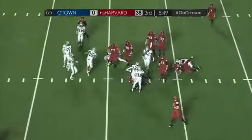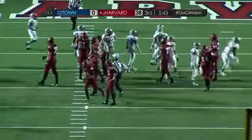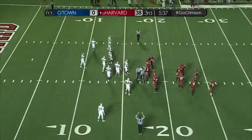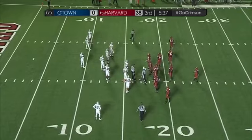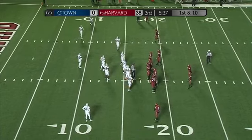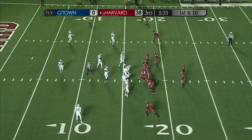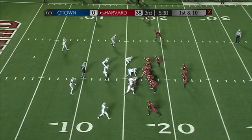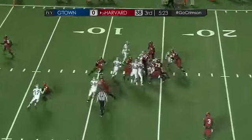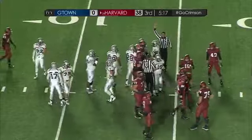Reimers again. And he's brought down after a short gain. Tackled by Garrett Powers. Yeah, nice job by Powers coming up to make that hit, but Reimers had enough to get that first down. And their ground attack for the Crimson just chewing up the Hoyas right now. Eating up the clock with a 38-point lead are the Crimson. Hush will hand it off to Holdaway to the 14-yard line. Gain of three for Jason Holdaway.